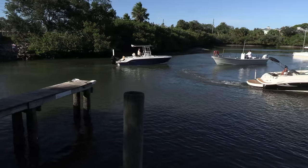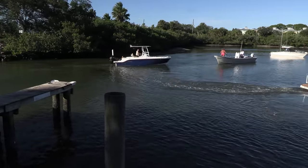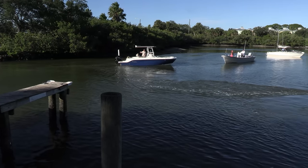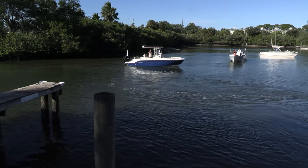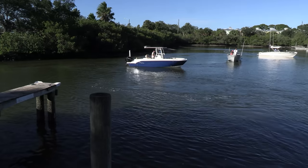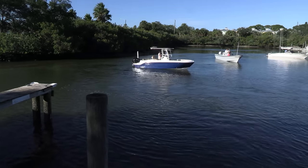Now, everybody on the dock's trying to figure out whose boat this is, but this guy still hasn't come back. We finally find him. Now, he's sitting here watching me in his boat. He ain't coming down. He tries to tell me to go to the other side over there, and I'm like, no, come right over here.